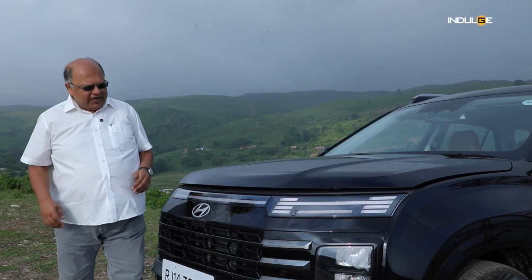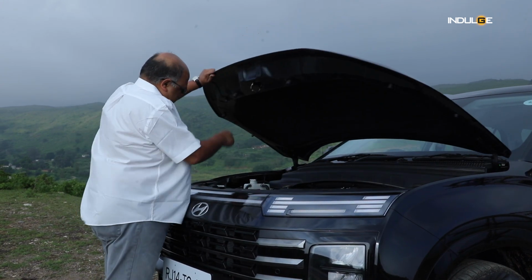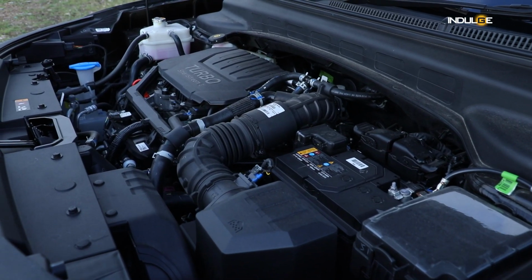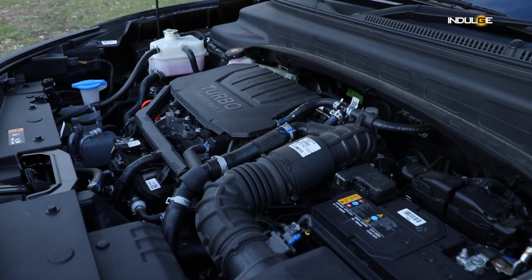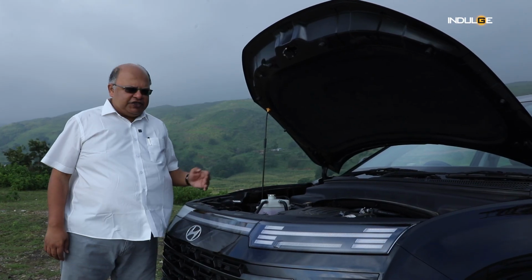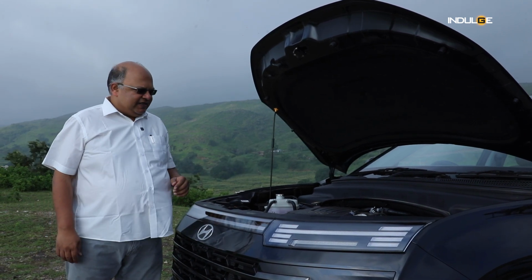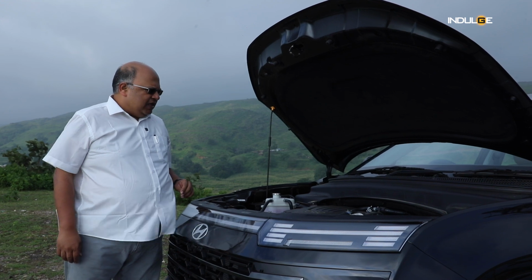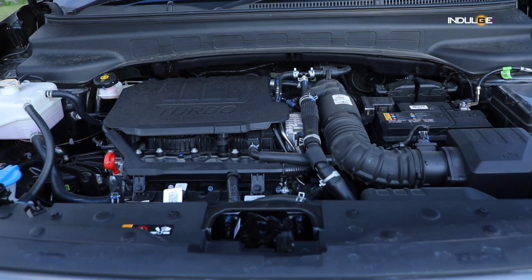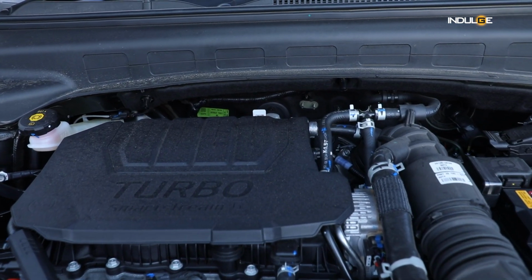Let's take a look at the heart of the new Alcazar. More or less, it continues unchanged again, as you can see. So what we are driving here today is the 1.5 liter with 160 horses and 253 Newton meters of torque. This is a turbocharged engine, of course, and it's mated currently to, as I said, a 7-speed dual clutch transmission. You can also get it in a 6-speed manual. Again, the layout is the same. Power and performance is similar to the earlier car, so nothing much to say here.